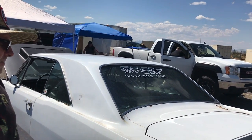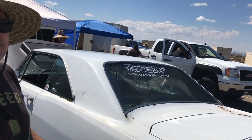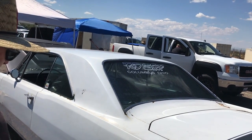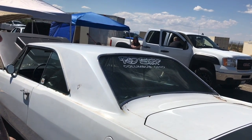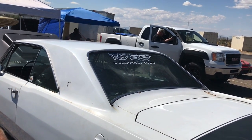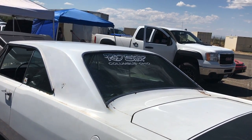He had a 318 laying around out of a 68 Fury, so that's what it's got in it. We've put a few speed parts on it. Everything as far as the drivetrain, other than the engine and transmission, has been replaced. So it's got an 8 3/4 that's been gone through, new wheels and tires and brakes all the way around.